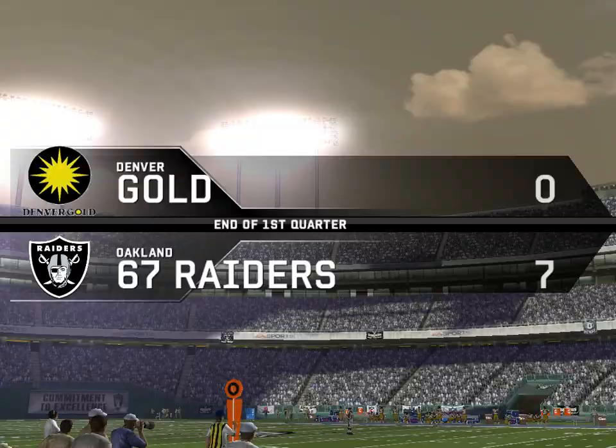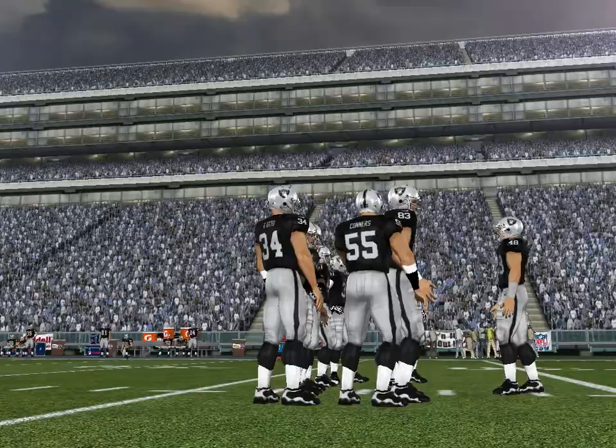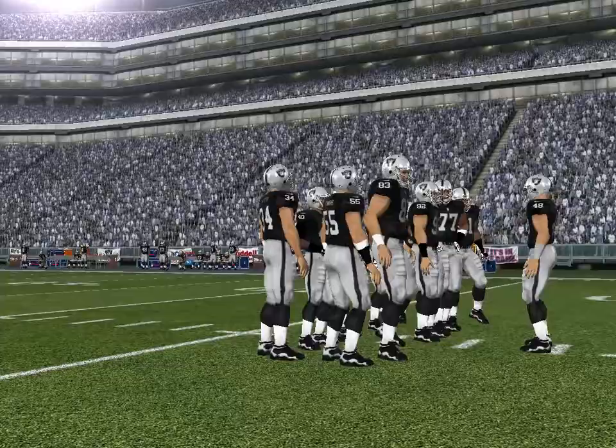After one quarter of play, the score is 7-0. The Raiders 7, the away team 0. The teams are ready to start the second quarter.